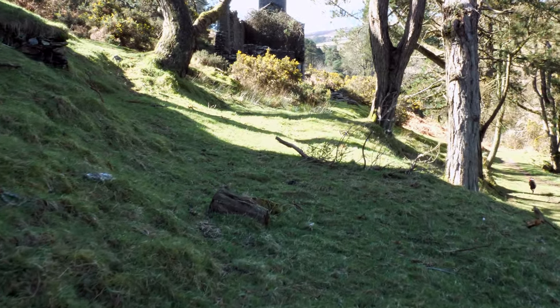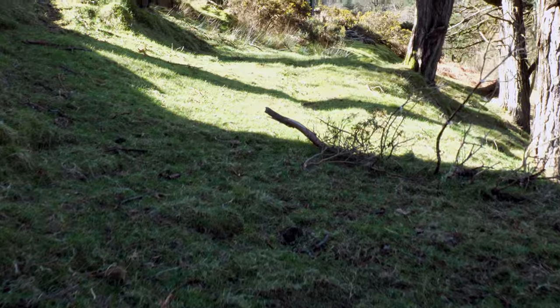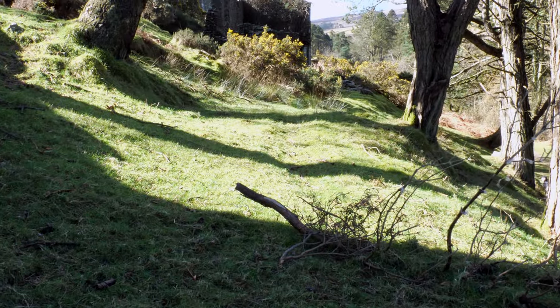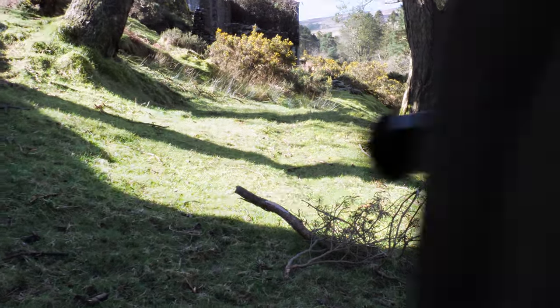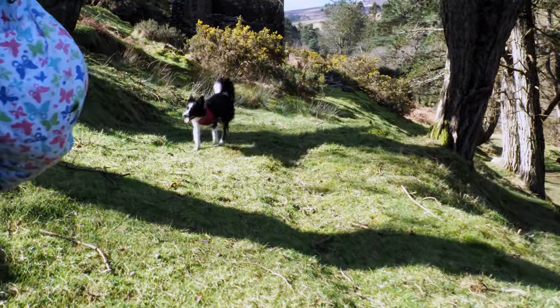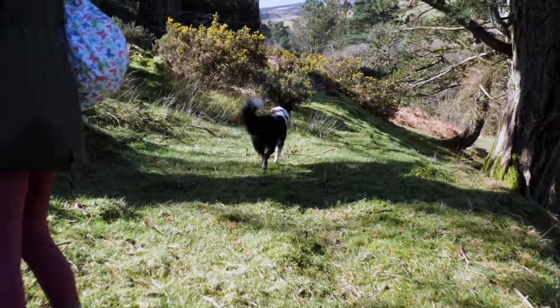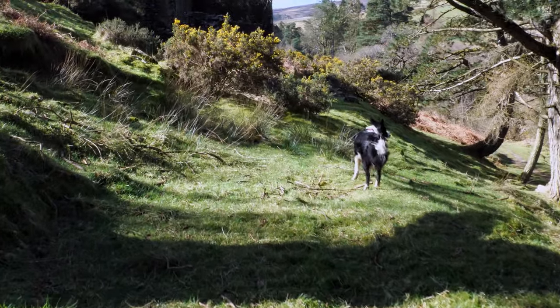I just wanted to see if there's anything that would be connecting to this, but maybe it would have all just been wood. I don't know. That'd be some job, wouldn't it? That is amazing, though. Wow. Yeah, they're just two separate buildings.